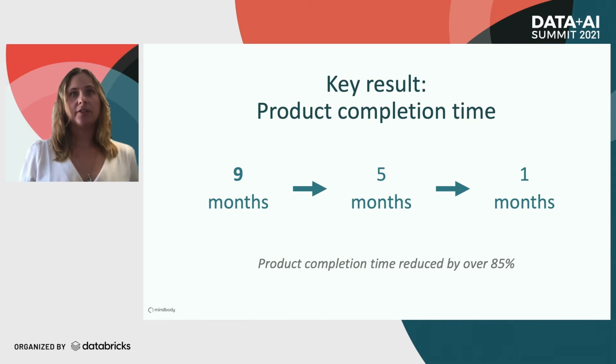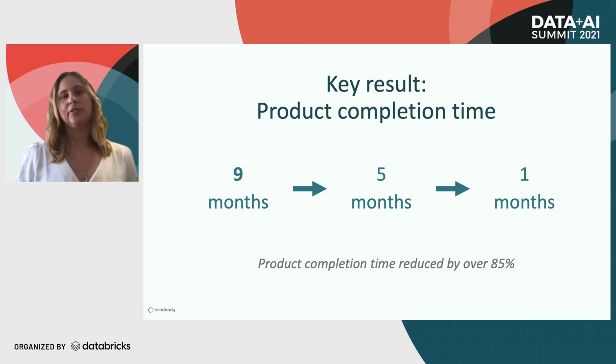So the key result of this platform rationalization and consolidation was that we were able to dramatically reduce the development lifecycle of launching a new recommender service by over 85%. So we've gone down from a 9-month release cycle to a 1-month release cycle for our services. So not only does this benefit our machine learning team, but from a company perspective, it lowers the barrier for other product teams to work with us so that we can rapidly incorporate machine learning services across MindBody's whole ecosystem of products.